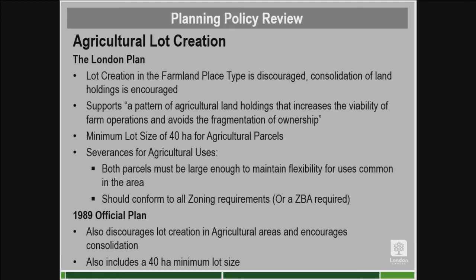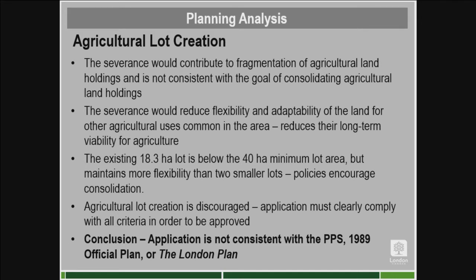The 1989 official plan has a similar direction. It also discourages lot creation in agricultural areas and encourages consolidation of existing parcels, and it also includes that minimum lot size of 40 hectares. So now, turning more to the planning analysis side, what we concluded in our review is that the severance would contribute to fragmentation of agricultural land holdings and is not consistent with the goal of consolidating agricultural land holdings. The severance would reduce flexibility and adaptability of the land for other agricultural uses common in the area and therefore reduces their long-term viability for agriculture. We acknowledge the existing 18-hectare lot is below the 40-hectare minimum, but it maintains more flexibility than two smaller lots would. And again, the policies encourage consolidation.